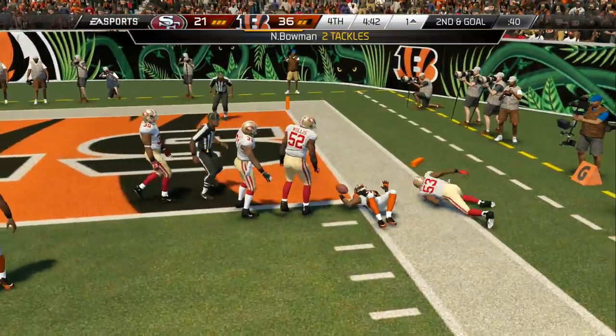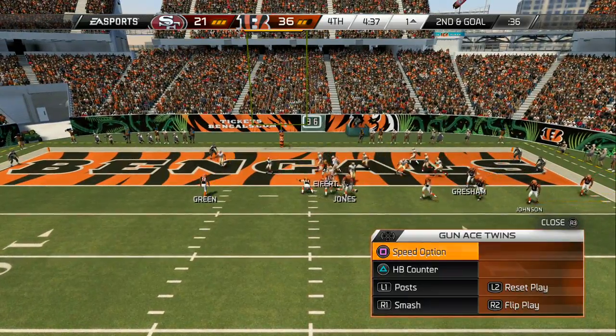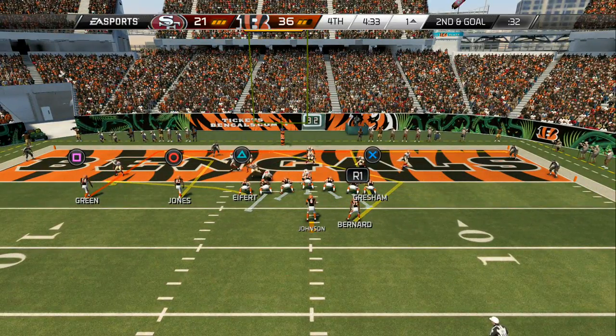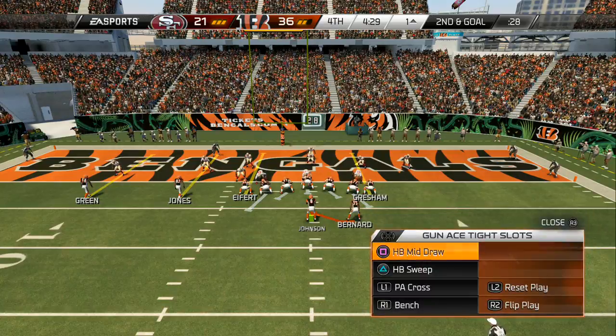After the long gain, let's see what they do here. That's a three-yard gain. They're just grinding away down here, inching closer to the end zone. Well, that's what you got to do sometimes. It's hard always to think that you're going to come out and just make big plays. You got to do the dirty work, and this offense is doing it right now.